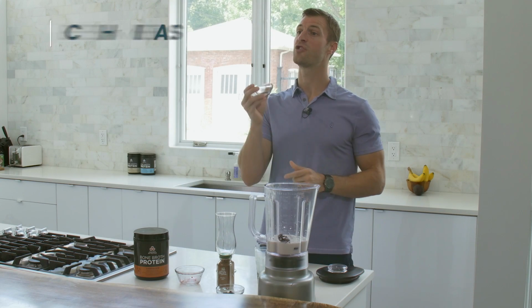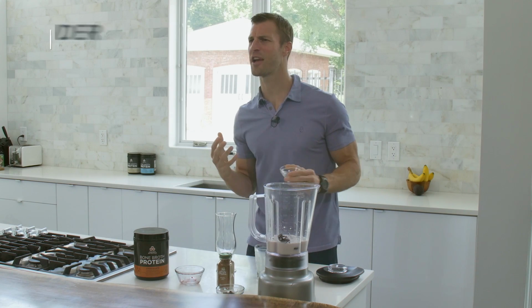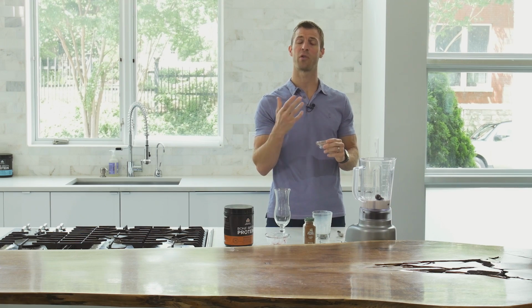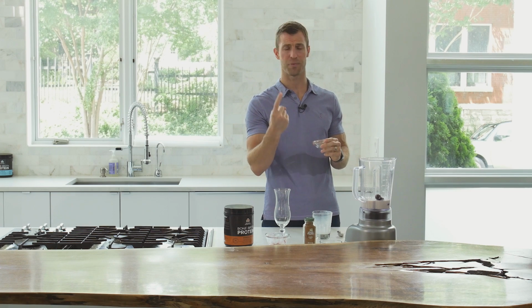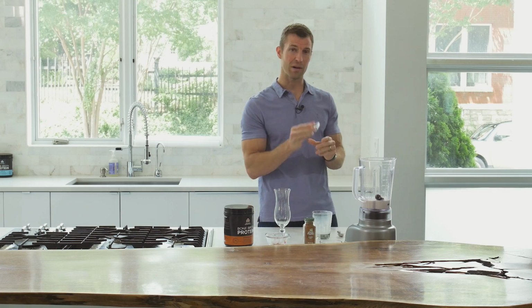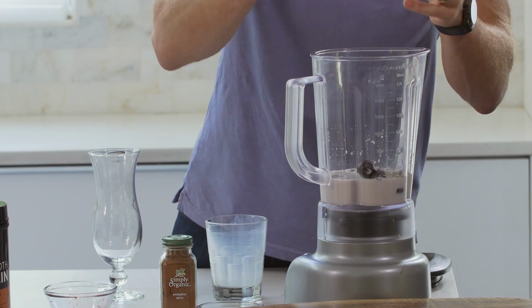The next thing I'm gonna add in is some chia seed powder. Chia seeds were used by Aztec warriors many years ago, and they were known to really help support your energy levels. Chia is high in protein, omega-3 fatty acids, and fiber, so we're gonna add in about a teaspoon of chia. You could also add in flax or hemp. Both of those are great as well. I'm picking chia here today in my superfood smoothie.